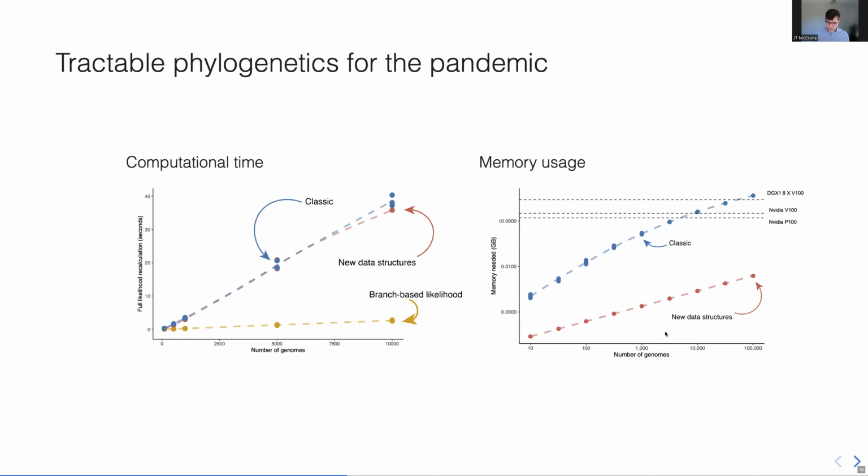However, with the new data structures, again, storing mutations in each branch, that scales much more reasonably. And so now we can run these analyses up to tens of thousands of samples on a laptop at home. I would say probably up to 10,000 samples on a laptop at home. This is still a large scale analysis that takes some time to set up, but it becomes feasible.